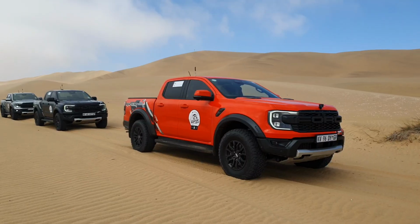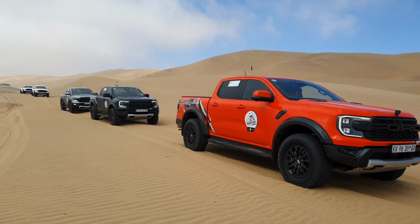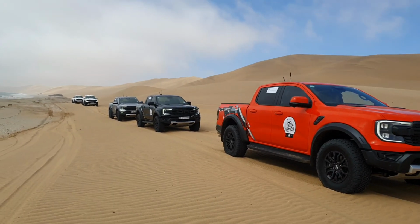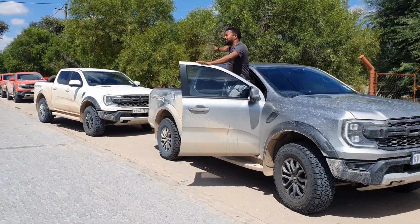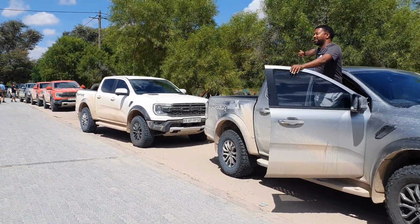I'm Nicky Nash as always, and today you guys join me in a vehicle that I've been looking forward to for so long. I am currently in Namibia for the next generation all new Ranger Raptor. I've been looking forward to this vehicle. It's been 6 months in waiting since I received the invitation for this launch, and finally it has happened. I'm here. I've driven the car for quite some time now. I've done 1,600 Ks, so I do know a bit about the car in terms of driving.